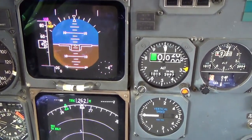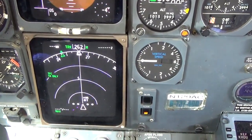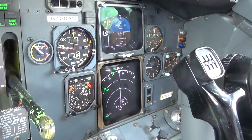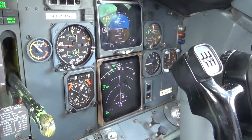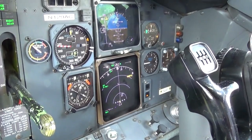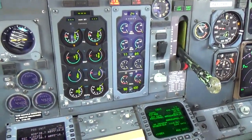EFIS screens, an ADI, which is a shorter screen on this airplane, and an HSI, which is somewhat longer. You can get a better angle this way, better view. Those two screens have separate symbol generators downstairs that feed them. So they take in the data for the symbology and display it on the screens. So yeah, we are a crossover.